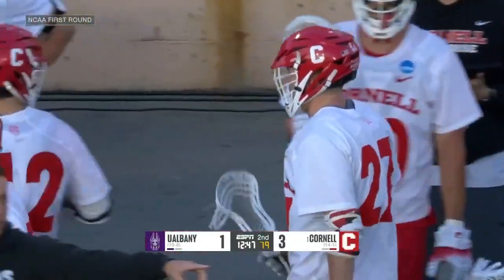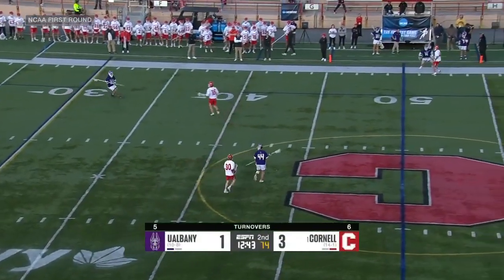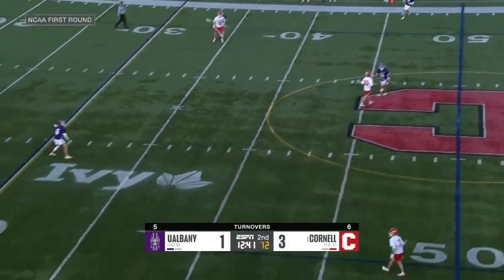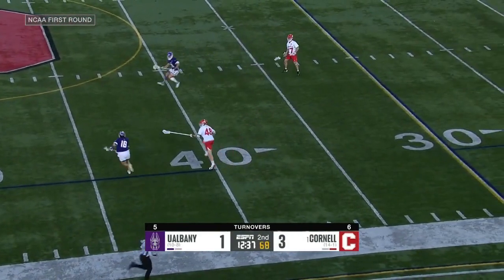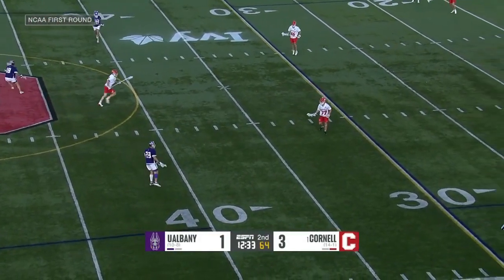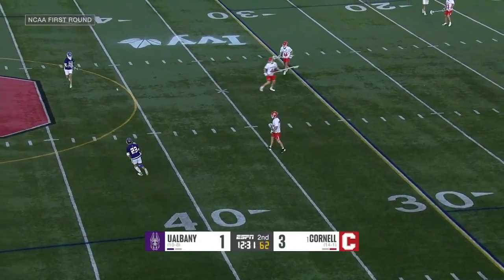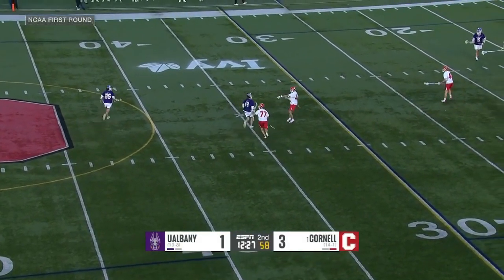You know, his stats don't jump off the page, Jules, but Ivy League midfielder of the year, so respected, such a big part of this Cornell team. I mean, he's 6'3", 224 pounds. I know his stats aren't jumping off the page right now, but his impact is felt when he's on the field. He's just such a threat. You have to know where he is. If he gets his hands free, the ball is going in the back of the net.